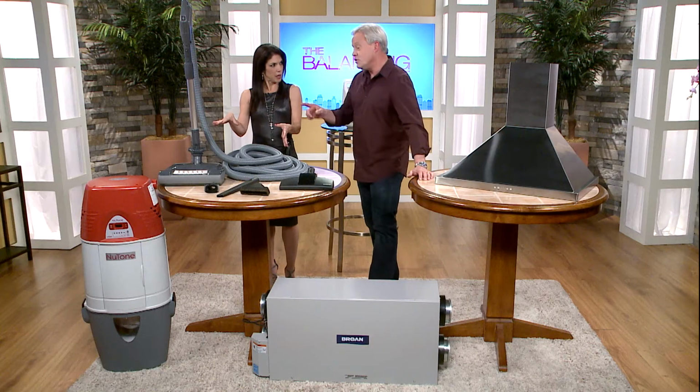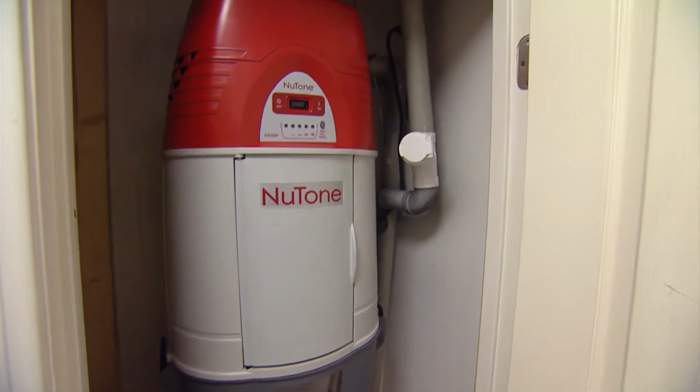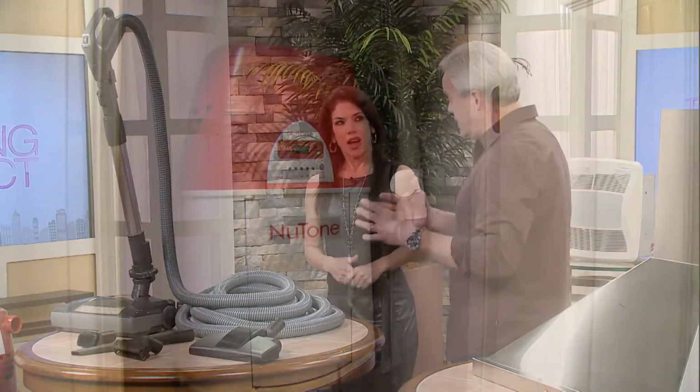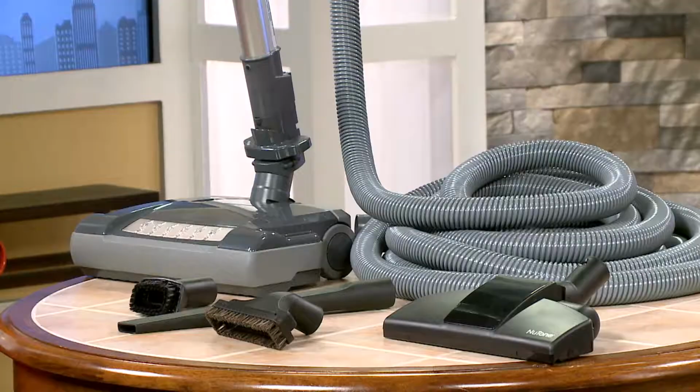Now, let me ask you, I do like ease of use, and I see this and I kind of think, oh my gosh, I'm so petite, but easy to use? Well, it's very easy, and that's another big advantage of it because the large unit sits out in your garage or out in your utility room. So if you have a two-story house, think about carrying that heavy canister vacuum cleaner upstairs, downstairs. No. This is all you're carrying here. You're kidding. And it has all these accessories.